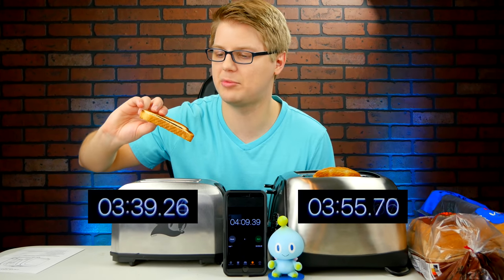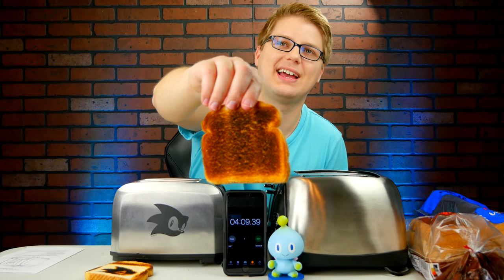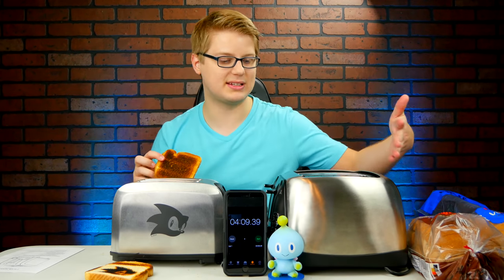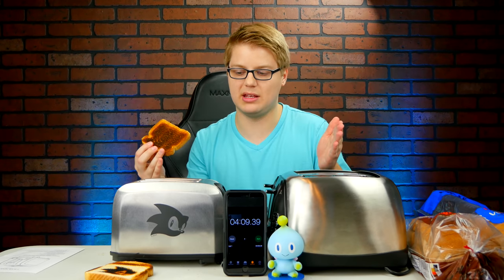Did we ever do a white bread on the max setting? I don't think we did. So that's what that looks like. And this looks okay from this side, but on this side, it burnt it a little bit. And this one did take longer. So we did get some mixed results here. We got the Sonic Toaster beating out the regular toaster on the highest toaster setting. But then on the medium toaster setting, this one was slightly faster than the Sonic Toaster, but only by a few seconds. I used up quite a bit of bread in the making of this video, but I think it was worth it for you guys.